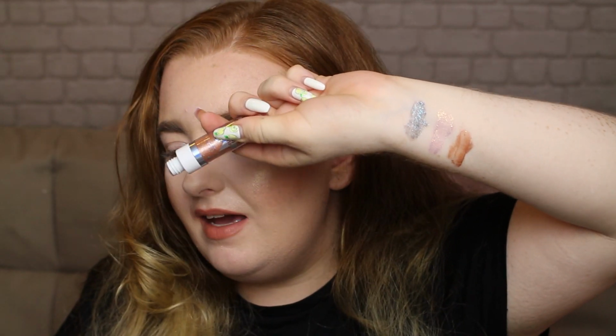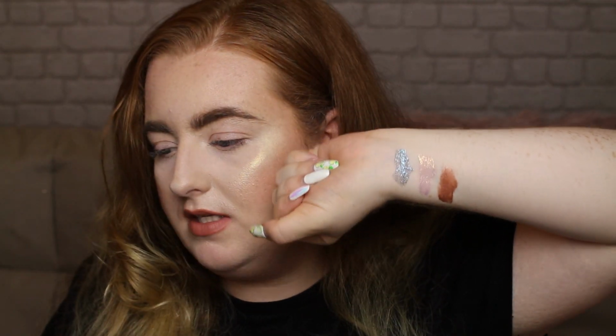I'm excited. Oh, it's getting kind of streaky and the glitter's just sticking to the wand. It's not transferring onto my arm. It doesn't compare to the pink one. I've got the saturation of the color now, but it took a little bit of work. Again, that was the color Faded.